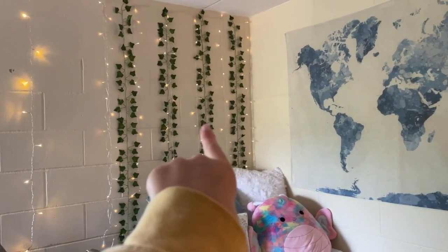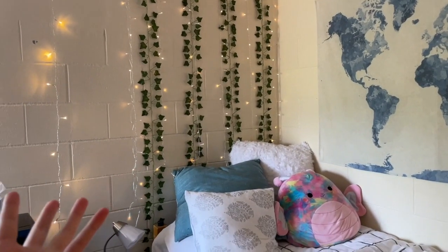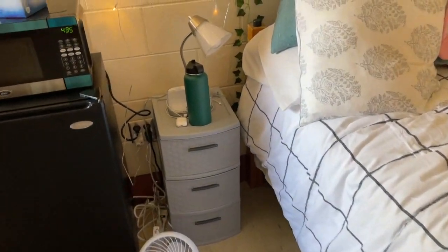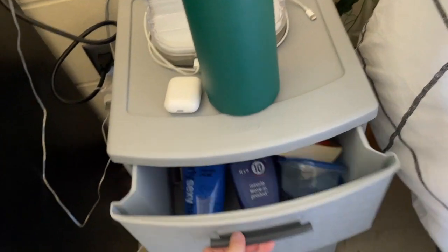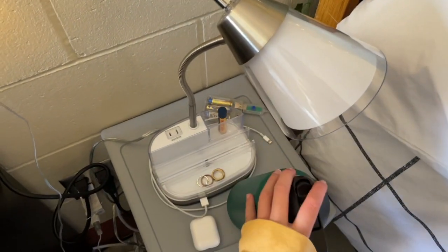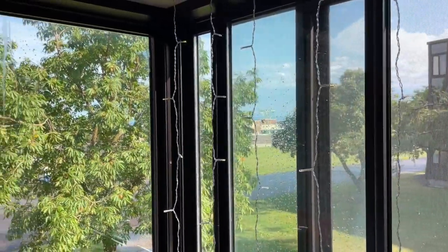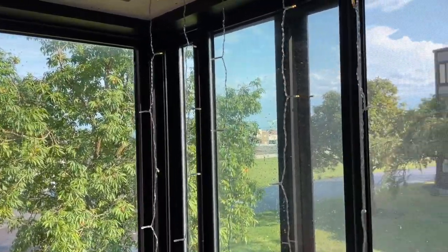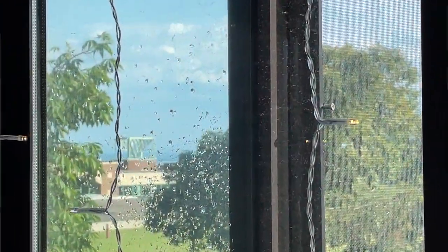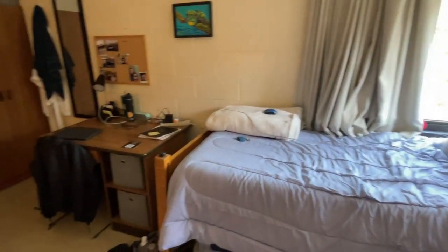So I did kind of the same thing in my bedroom at home. I just liked that, so I decided to do it. Here's my nightstand. So I have just a bunch of stuff up in here. This is my medicine or first aid drawer. And then just stuff here, fridge, microwave, Kleenex. There was just a really bad thunderstorm, but now it's sunny out and you can kind of see the lake right there. Here's my roommate's side.